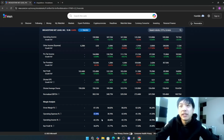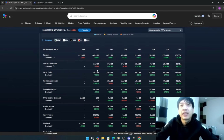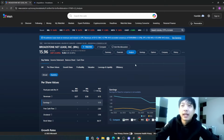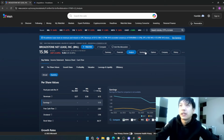Now, the operating expense and the operating income, 42, 43. So they stay at about the 30 percentile in net profit in the last few years. So that makes sense for how they can pay out the dividends. So financially, they're doing good. They have very good financial standing. It's just that in 2024 they didn't really report anything, so I'm not sure about it. Let's see what the analysts say about it. I don't see anything interesting on that.